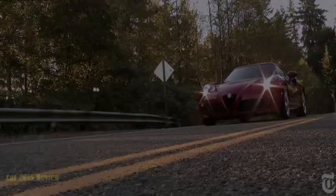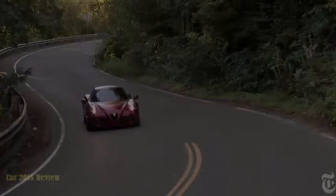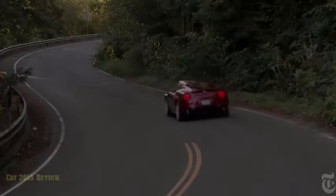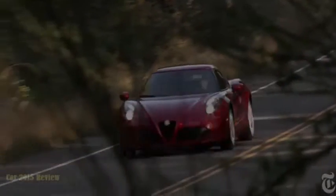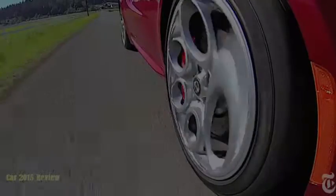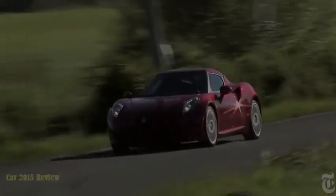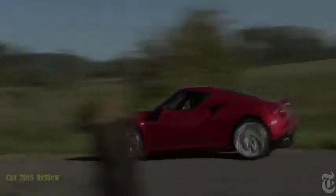4C is best when pushed hard. Power delivery can come on fast. I find myself maintaining turbo boost with constant light throttle pressure to smooth the dynamic. The stiff suspension will personally introduce you to every crack, pebble, and rut in the road. Because of that, 4C's natural habitat is the track. It's much more like Lotus Elise than Porsche Cayman.